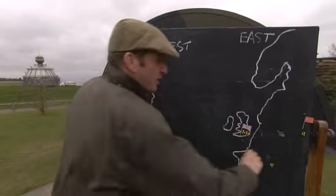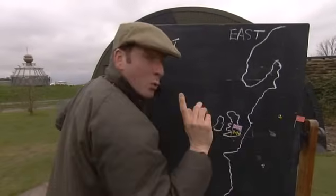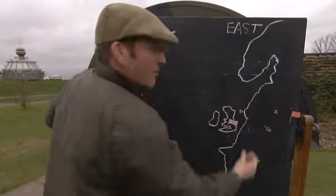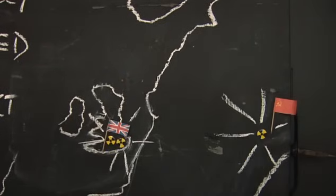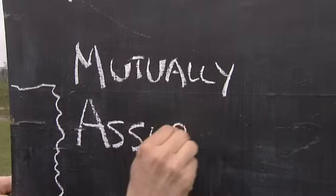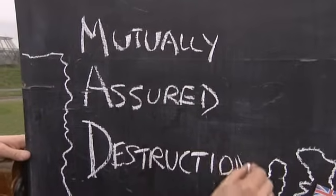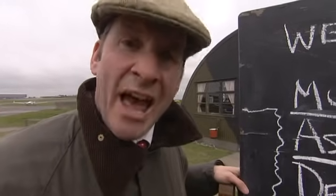The theory went that if the Soviets launched a nuclear attack, we would quickly detect it and launch a retaliatory attack of our own. The warheads would pass each other in mid-flight. The result would be a massive loss of life on both sides. It's called the theory of mutually assured destruction, or MAD. The hope was that this would prevent either side from launching an attack ever.